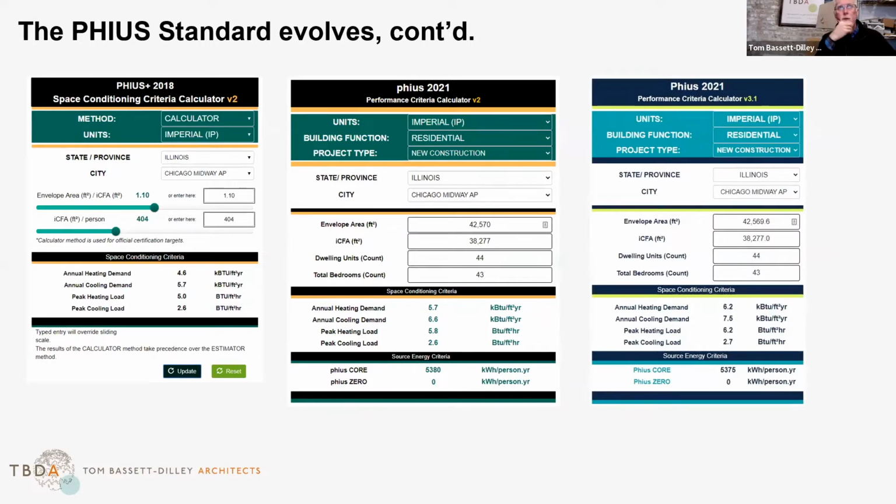And so you see we started at Phius 2018, and when we put in our envelope area relative to the ICFA, the interior conditioned floor area, and we put in the ICFA per person, it spits out these results. What's really fascinating about what's happened with Phius as a standard is that it is not only climate specific, but it's also building density specific. So it really is taking into account what's going to happen in a building with 90 people in this kind of square footage versus a building with 30 people. They're different animals, and you've got to think about the envelopes differently. So the standard is definitely getting more nuanced in this way, and it's built in behind the scenes in these calculators.